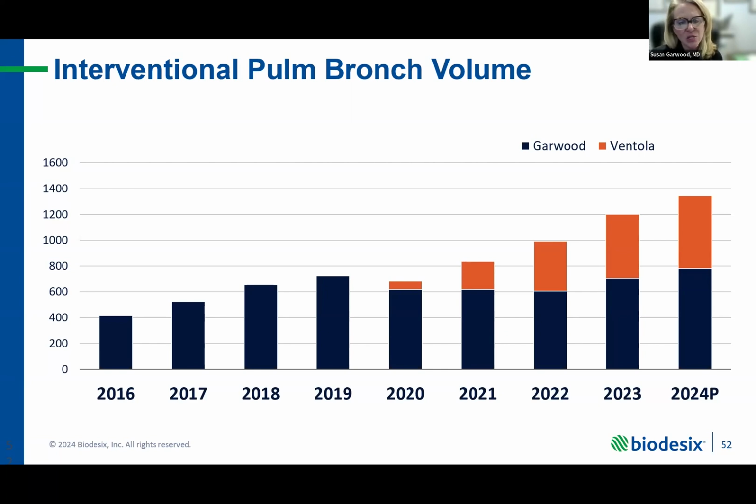What I can tell you is I've been using this test routinely since 2019, and you can see our volume has grown. We are projected to do 1,300 bronchoscopies, just me and my partner. And I can tell you, as you grow, this is coming. You cannot do this without mid-level support, okay? They feed it. You need to be an extension of each other to make this possible.